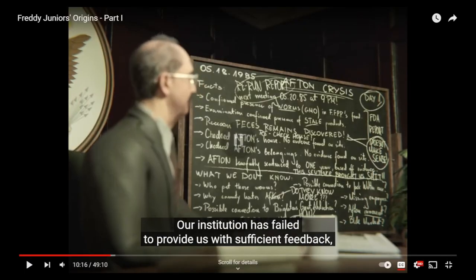Okay, real quick. Hold on, sorry. Because it doesn't look like they're going to go over the board itself, I'm just going to do a quick run through. So, confirmed presence of worms, GMO, and Freddy Fazbear's Pizza Place food. So, worms in the food. Examination confirmed presence of stale products. Ignoring the stale products, the worms, I feel like, are attracted by the bodies, obviously. Raccoon feces remains discovered.